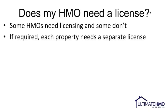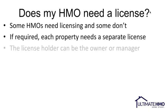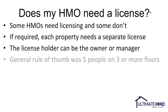If the property does need a license, it's the actual property that gets a license. So if you have 3 HMO properties, you would need 3 licenses. It's not you as a person that's licensed, it's each of the properties. Now the license holder can either be the owner of the property, which, if you buy the property, would probably be you, or it could be the manager. So if you use a strategy such as rent-to-rent or purchase lease options, which we'll talk about later in this training, you might get the HMO license as the manager of the property.